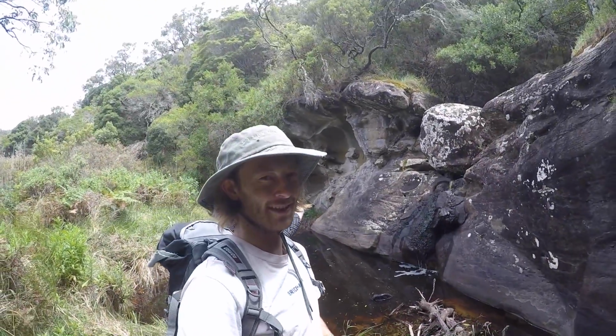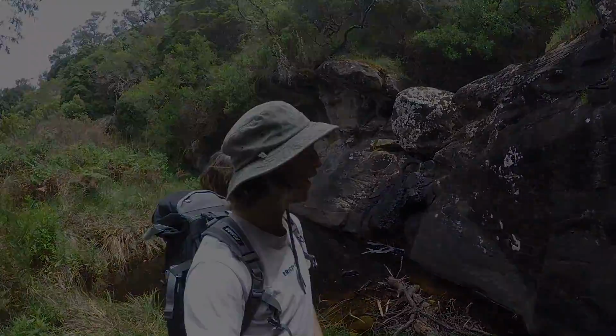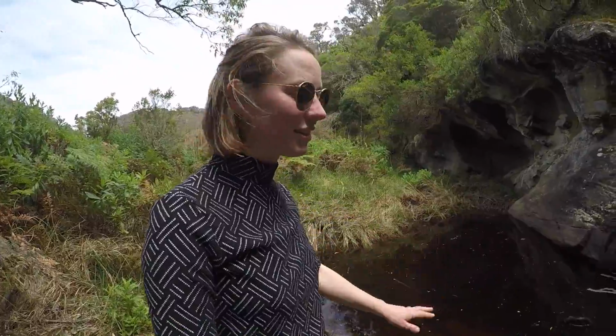So we think this is Lower Parker Inlet Falls, but we won't know until we look on a map tonight. Could have been a really nice spot. Like, it's pretty cool with the round rock in the middle over there. Just the water is a bit dark. Imagine clear fresh water. Take a bath.